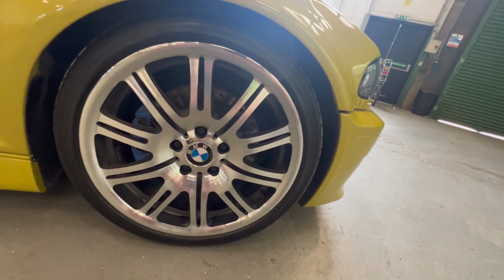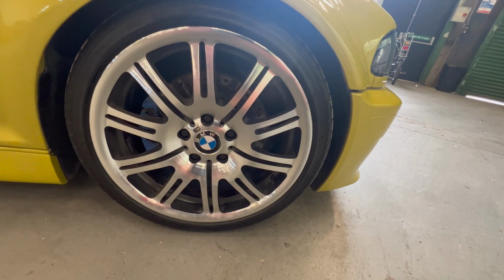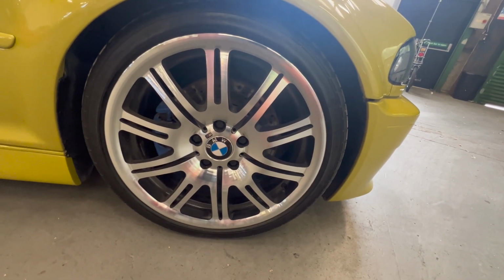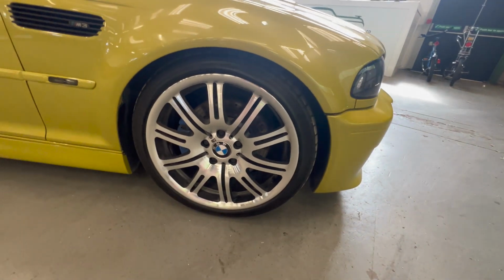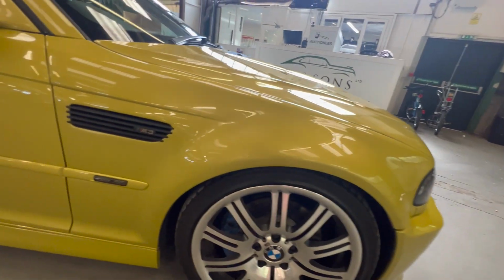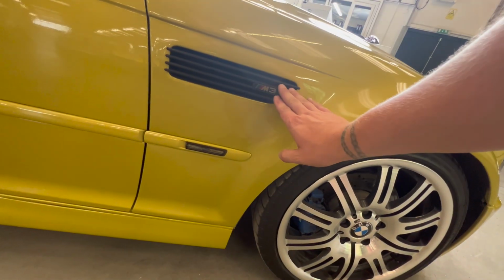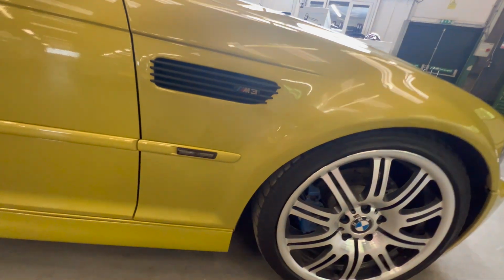It's correct. And from what I remember, we'll double check as we go around, but they've got Continental Conti Sports on them, which is a really good tyre for this car. So yeah, we'll continue to check it as we go around. Coming down the side of the car, all around the vents and everything's nice. It does have darker side repeaters, but they should be clear. Really easy thing to replace if you want to.